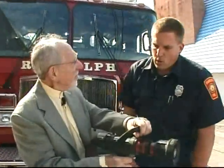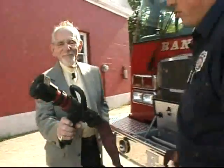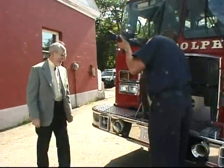Can one man handle this? One man could handle it, usually two. The second man will take up the slack of the hose and help him with some of the weight of the hose. Right. But one man can operate that nozzle with some assistance from behind him. That's one heck of a piece of tool, I'll tell you that.